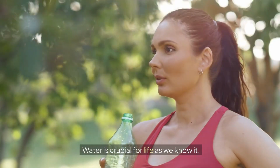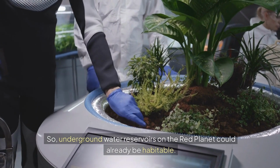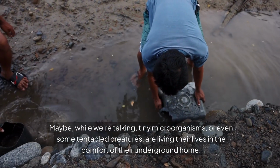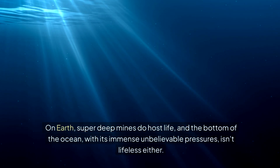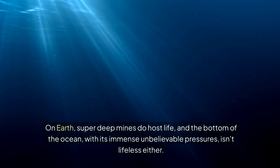Water is crucial for life as we know it. So, underground water reservoirs on the red planet could already be habitable. Maybe, while we're talking, tiny microorganisms or even some tentacled creatures are living their lives in the comfort of their underground home. On Earth, super deep mines do host life, and the bottom of the ocean, with its immense, unbelievable pressures, isn't lifeless either.